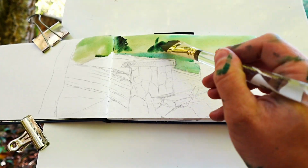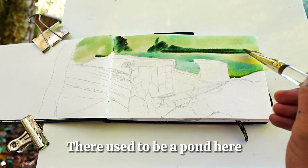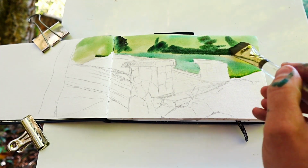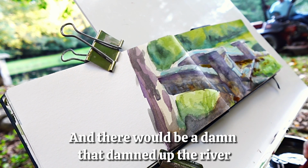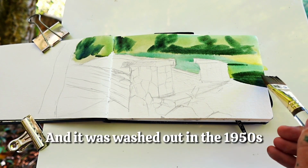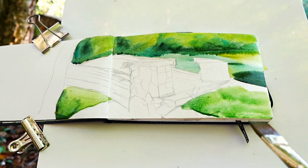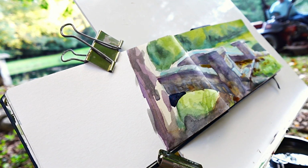Lovely, it's a beautiful bridge. There used to be a pond here that was the pond for the mill, for the gristmill. It would run the waterway. And the dam that dammed up the river to form the pond was washed out in the 1950s, so this pond got washed out. When I bought the property, it was just a swamp, and I dug it out and made the pond.